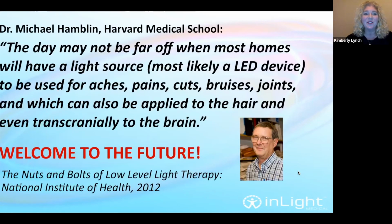I like to always start with a quote by Dr. Michael Hamblin from Harvard Medical School. He says, "The day may not be far off when most homes will have a light source, most likely an LED device, to be used for aches, pains, cuts, bruises, joints, and which can also be applied to the hair and even transcranially to the brain." I like to start with this because it gives us an idea that we need to check into light therapy and find out some of the ways that it can really help out in our daily lives.